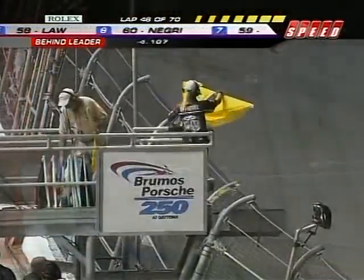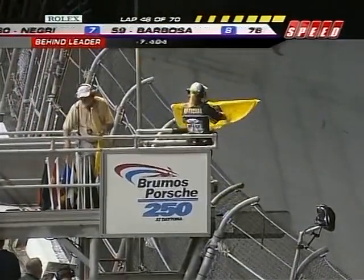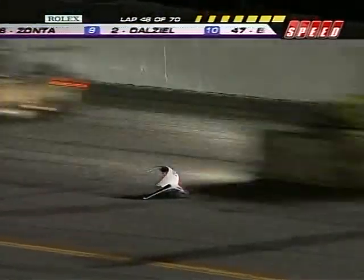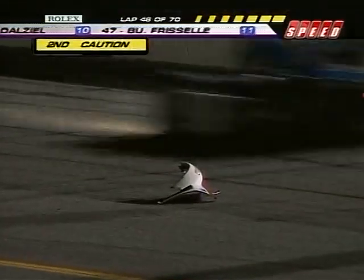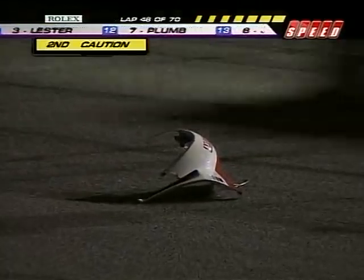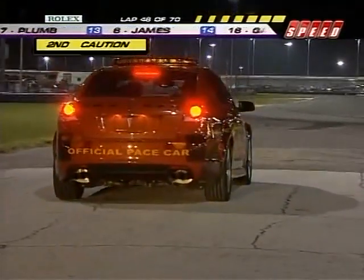We've got a second full course caution. And again, it's due to debris. And I bet you I know where it came from, too. That's the Ruby Tuesday car, is it? Or is that... Well, it could be. Maybe the 40 Mazda, yeah, as well. It's the Mazda. Yeah, that's what it looks like. It's the 40's left front fender.